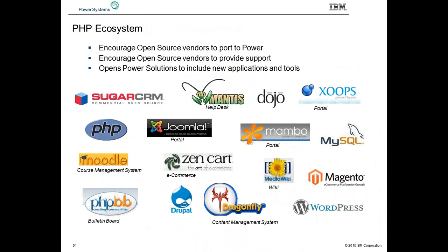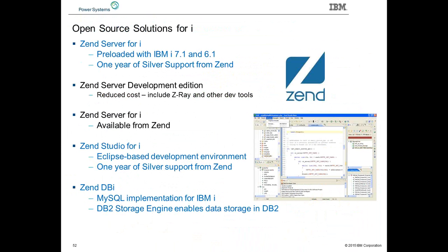In addition to opening up an ecosystem for new support, it also allows us to leverage a new UI on top of our existing RPG business logic. So we've partnered with Zend. Zend is the premier provider of PHP in the industry. We've partnered with them to provide a couple different things. First off, PHP is part of your operating system license. So the Zend Server for i is preloaded on 7.1 and 6.1. You can also go to the Zend website and download it free of charge. And that is because as part of your IBM i OS license, you're entitled to that.